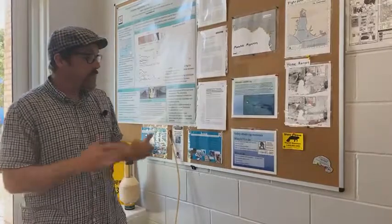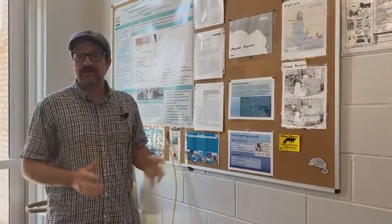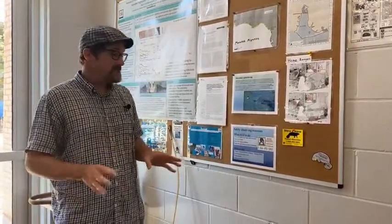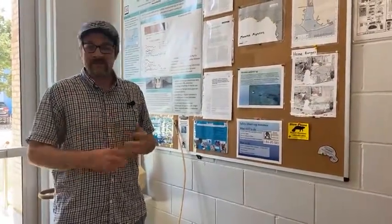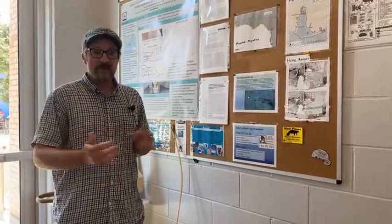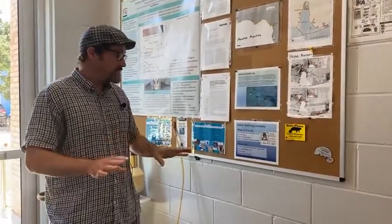So if you are out on the water and you do see a manatee, the best thing to do is just slow down and give that manatee a lot of space. We recommend giving at least 100 feet of space. And don't follow or harass the manatee. Just let the manatee do its natural thing. If the manatee comes up and swims past you, that's fine. Just don't approach it. Don't harass it. Let it do its own thing.